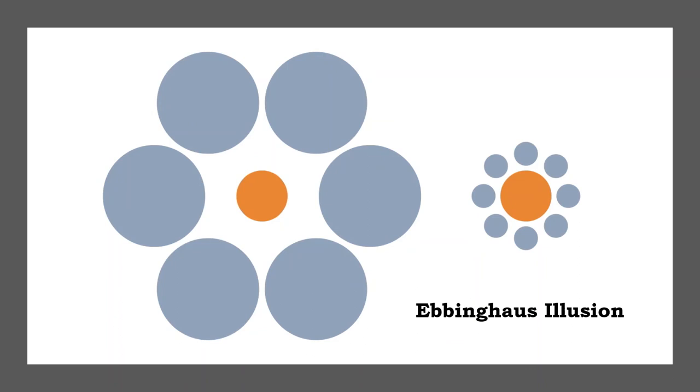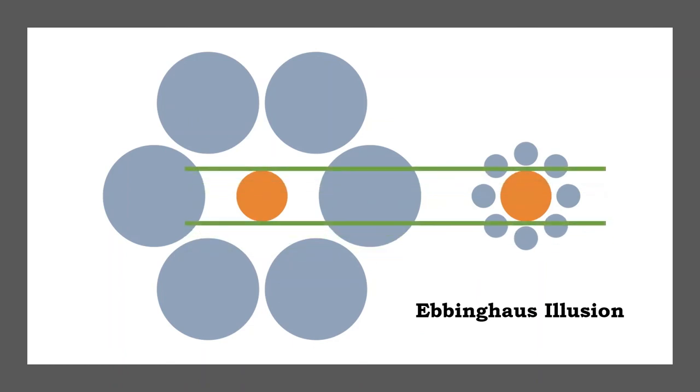Seems like a no-brainer, right? The one on the right appears larger, but actually the circles are the same size. This illusion serves to prove that the surrounding objects affect visual perception.